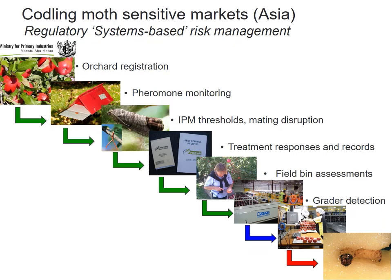For the codling moth sensitive markets, Asia, we do have a regulatory systems-based risk management system for the control of codling moth. Orchards must be registered with the Ministry of Primary Industries, and that starts before the trees have even finished bloom. There's lots of pheromone monitoring, IPM thresholds, use of mating disruption, treatment responses and records. So it's the whole pathway, all the way through to packing and grading. Everything is audited, all of the inputs, all of the assessments.